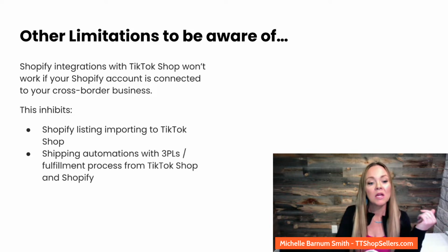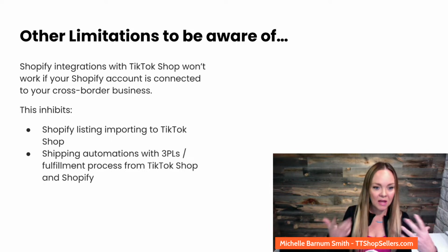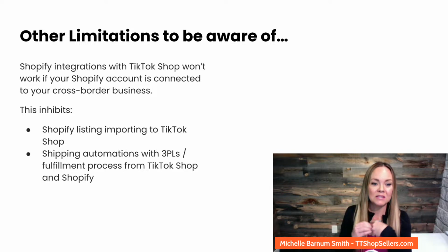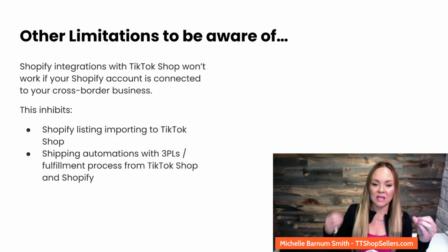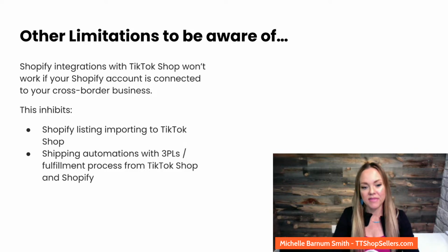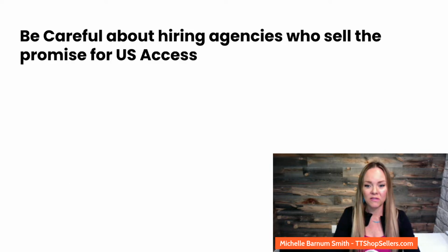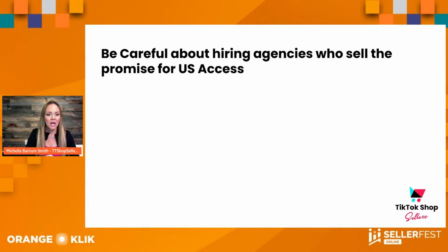Not a huge deal. But if you are fulfilling shipping automations with 3PLs or any other kind of fulfillment process with Shopify, and you're hoping to sync TikTok Shop with Shopify so that fulfillment process is triggered, that is not possible with Shopify accounts that are synced with cross-border sellers. Also, like I said, they might also be asking for these things. I think I just put that in a different slide.